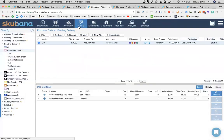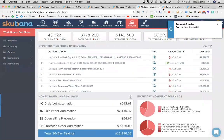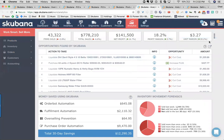So from purchase orders, we're going to go right to analytics. So in the analytics module, Skubana will show you everything that's happening in your business in real time. We're not estimating any costs. We're showing you real time of what's happening across every channel, across every SKU, including every cost. So when you're looking at the profitability here, this is including every single commission cost and every hidden fee I'm going to show you momentarily from Amazon.